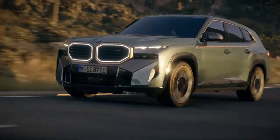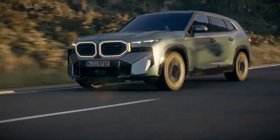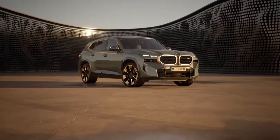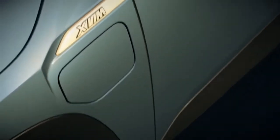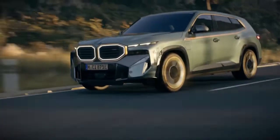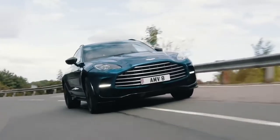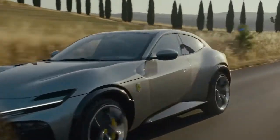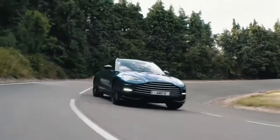But what about top speed? Is that any more impressive? Well, in true BMW fashion, the XM is electronically limited to 155 miles an hour. But you can pay extra to bump this up to 168 miles an hour if you get the M Drivers Pack. That's pretty fast, but it's much slower than cars like the Lamborghini Urus Performante and the Aston Martin DBX707, or of course the Ferrari Purosangue.